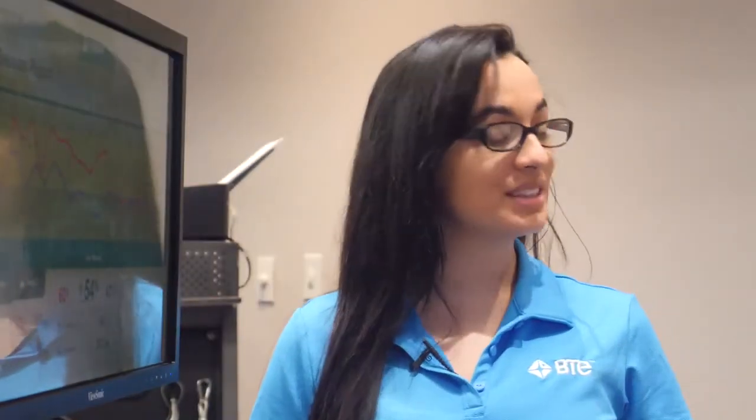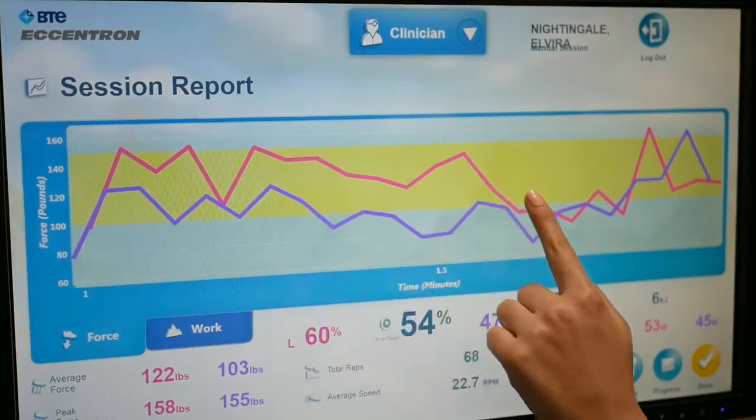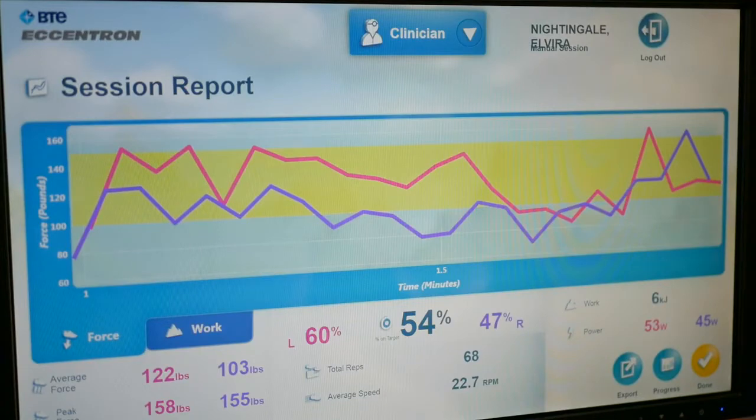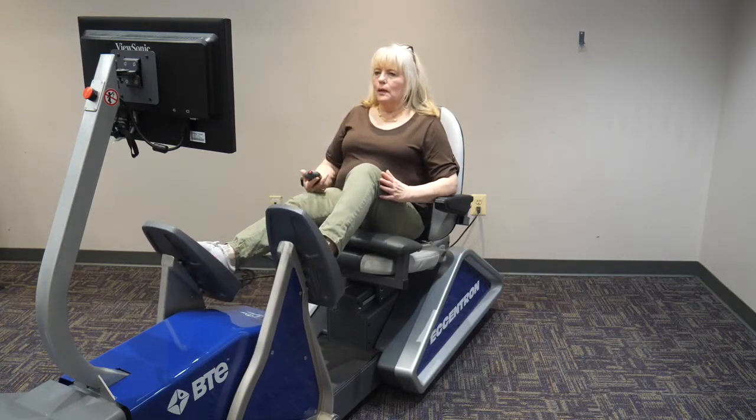After each session, you can show the patient their report. Most people find it really helpful to see their performance, and it helps them stay engaged with your program. The pink line shows the target force of the left leg, and the purple line shows the right. The closer these two lines are to each other, the more symmetrical and controlled the force. These numbers here on the bottom represent the percentages of each leg achieving the target force. The one in the middle is the average, and that's used to determine whether you advance to the next session level. Finally, most patients are really impressed when you show them the number of reps they completed at that target force. Here you can see 68 reps were done at 122 pounds and 103 pounds per leg. That's usually a lot more than most people expect, and that helps build their confidence.